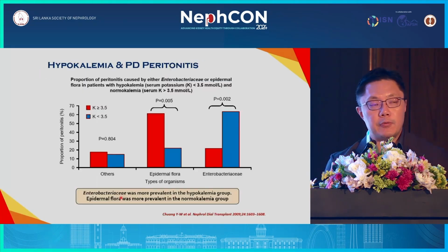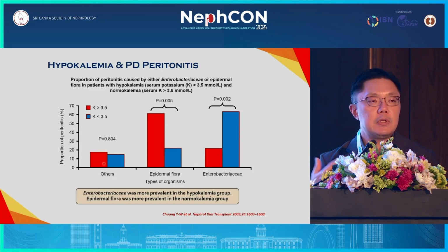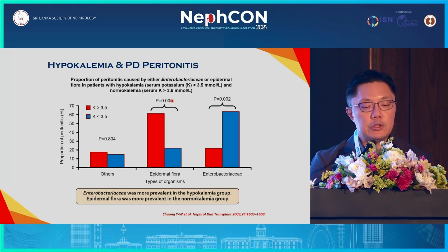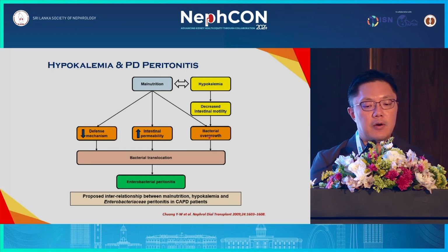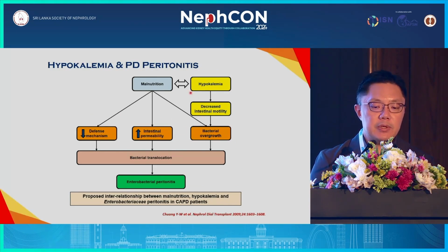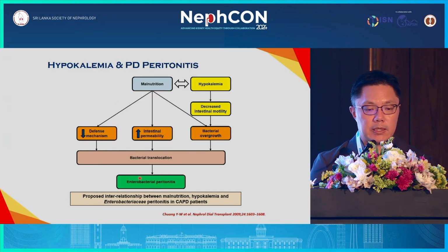There are two other ways that we can consider preventing peritonitis. These are not as robust as the previous recommendation. One of which is to prevent the occurrence of hypokalemia, because we do know that with hypokalemia, there are issues with the gut, and there's a higher risk of Enterobacteriaceae peritonitis. Essentially, this is the hypothesis of why that might happen: hypokalemia may result in decreased intestinal motility, as well as maybe malnutrition. And this all results in bacterial translocation and increased risk of Enterobacterial peritonitis.